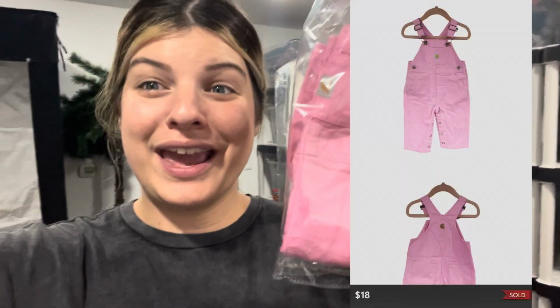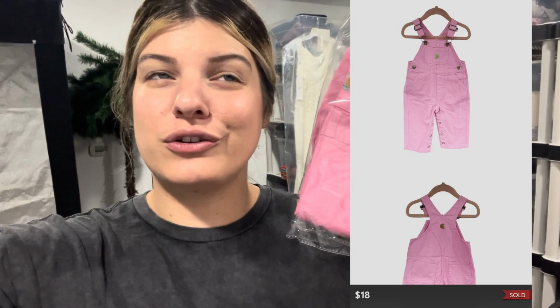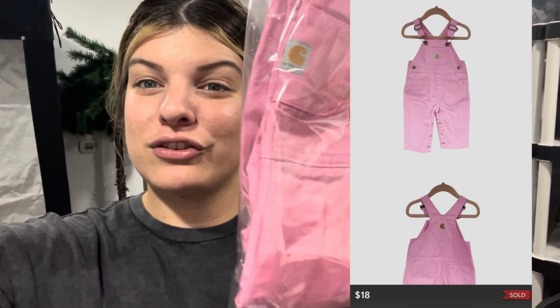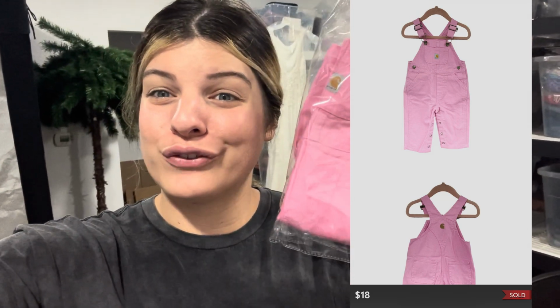Here's another item that came out of that garage sale where I bought a bunch of stuff for my own kids, traded a bunch of stuff into Once Upon a Child, and this sold for $18. These are these little cute Carhartt overalls for little tiny baby girls. It is a size 6 month, and it sold for $18.